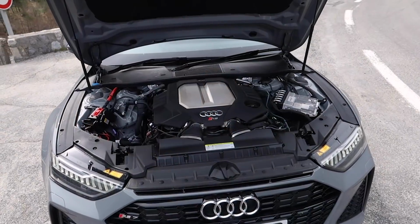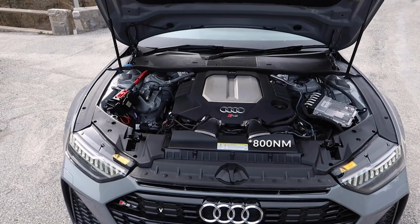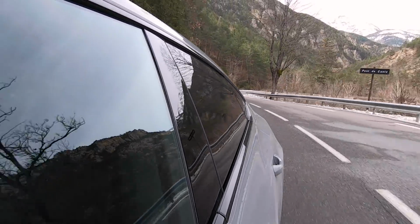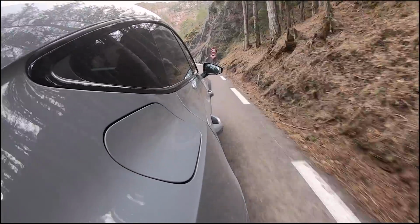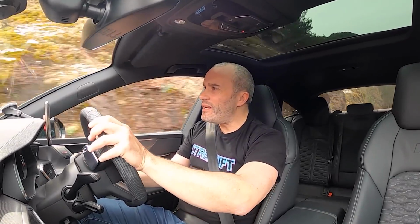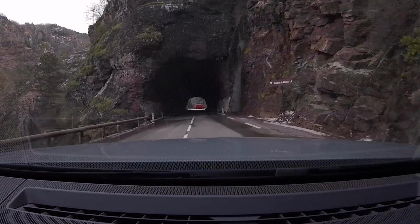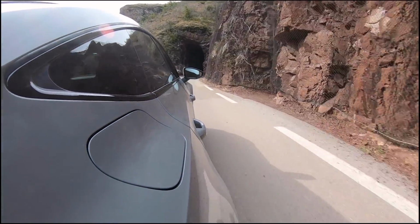So under the bonnet, we have the familiar 4-litre V8 twin turbo producing just under 600 brake horsepower, 750 newton meters of torque, which is the important figure on such a heavy car. And that's mated to the brilliant ZF 8-speed gearbox. I've got some lovely paddles in the steering wheel. I really do like the steering wheel. And that engine does make light work of this car. It's only meant to be, I think, about 20 kilos lighter than the RS6, which is effectively the same car. But it definitely feels noticeably quicker in a straight line.